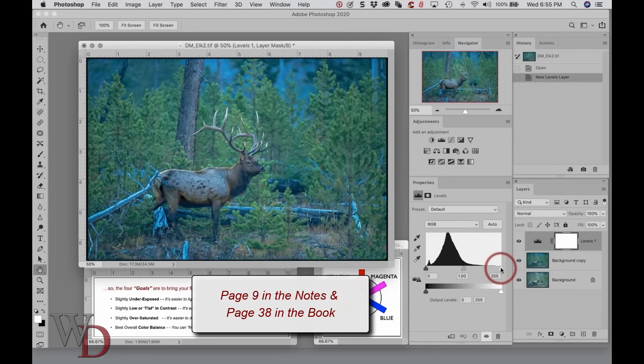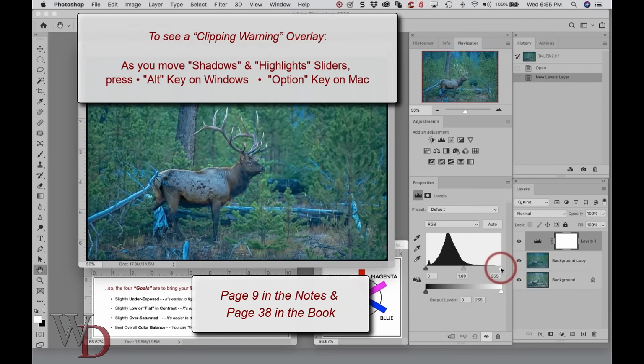The first thing you need to know is that there is a button, and it's talked about near the bottom of page 9. It's the clipping warning. If anybody ever hears somebody say, "I'm setting the white point and black point," this is essentially what we're doing here. You hold down the Option key, Alt key on a PC, and that's listed on the second bullet point up on page 9. While you're moving the highlight or the shadow key, it will show you clipping.